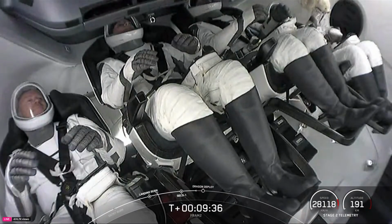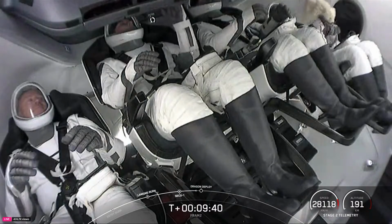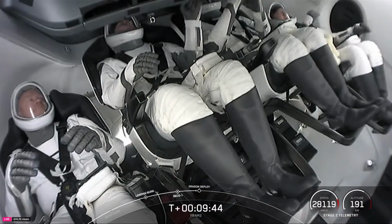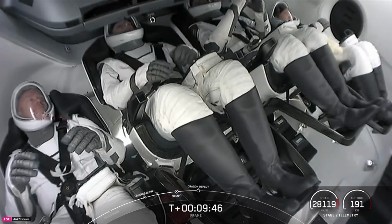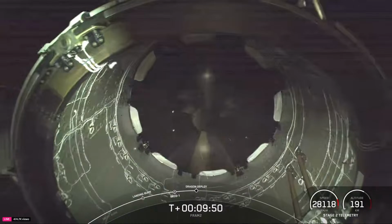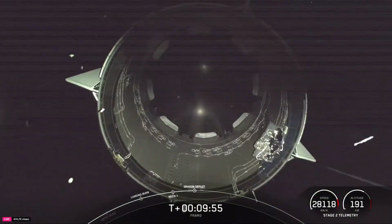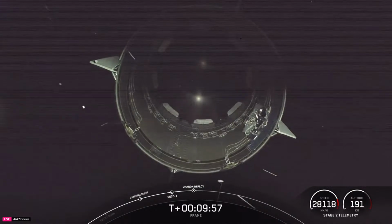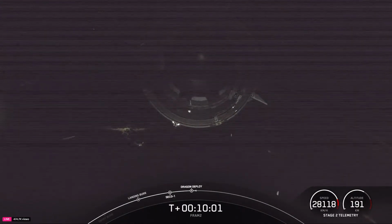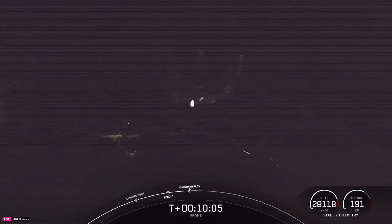We've got the view of the crew. Right now, Dragon, or the second stage, is going through a very short period. We're making sure that we're pointed in the right direction. We've got the engine shut down, purging gas, and it's separation. FRAM-2 crew is flying on its own on Dragon.